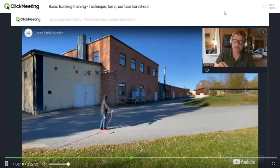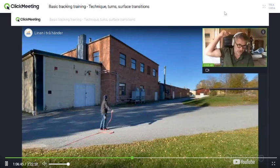So here the dog has some issues in the track. As a dog handler, it may be hard to know if it's because the track makes a sharp turn, if the person has been picked up by a car, or if the dog simply lost the track. And what we want to avoid here is that the dog searches for the track in large circles.